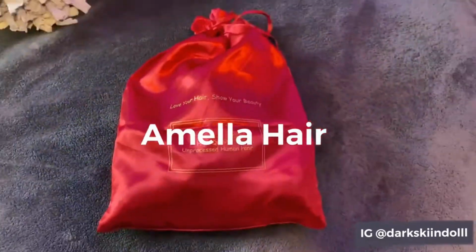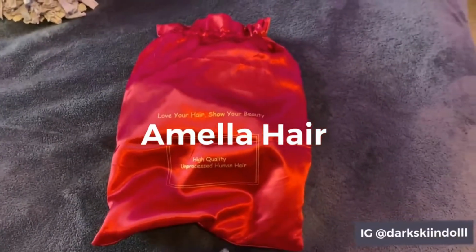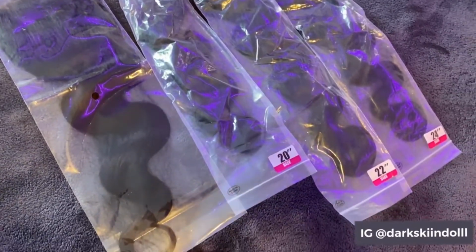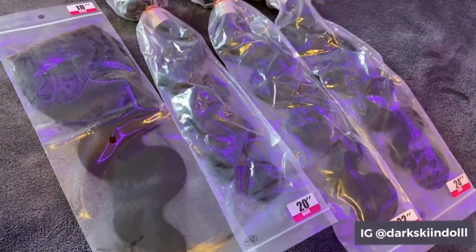So basically, when you get your hair, it's gonna come in this super cute little packaging that says love your hair, share your beauty. They sent me 3 bundles and a closure, so 24, 22, 20 inches with the 18-inch closure, and it also comes with these cute little clips and combs in it.